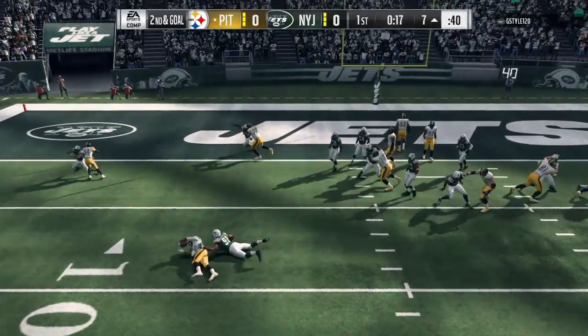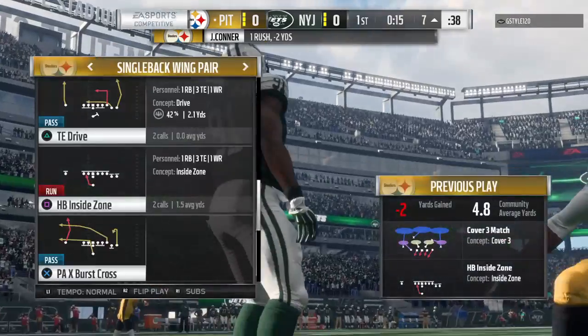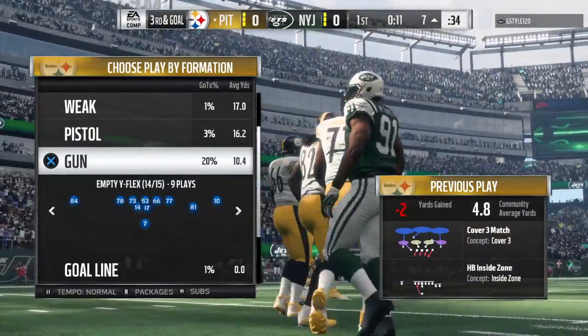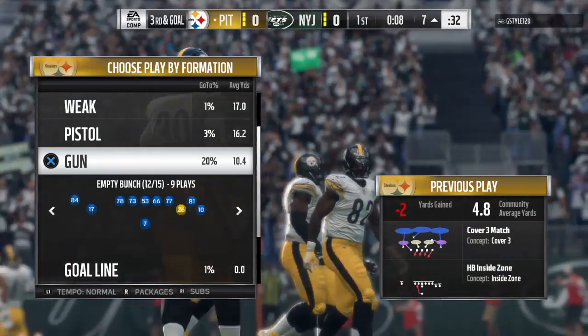First carry for James Conner. That is not going to be any help as they dump him behind the line of scrimmage. He lost 2 there, and it's 3rd down.